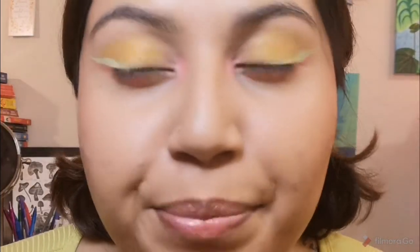I was gonna add some blue flecks, but I feel like it'll take away from the summery popsicle neonness of the look. So I'm gonna keep it, and I think it looks really cute with my top.